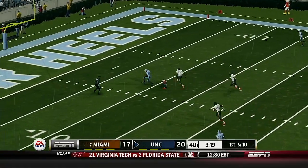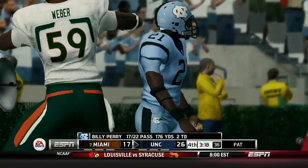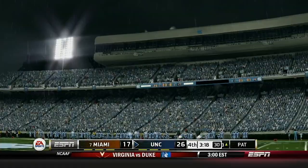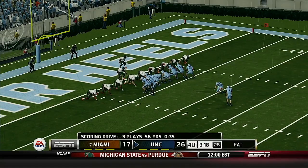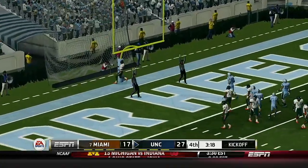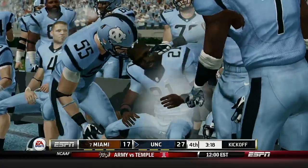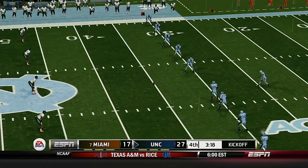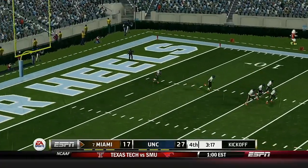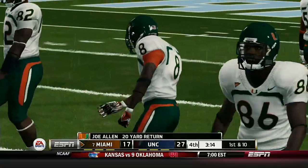He heaves it deep. And a great catch downfield. Touchdown, UNC. And he adds the extra point. Thompson has his kick team lined up, and he is set to kick this one off. He's to the 20. He gets out to about the 22-yard line.